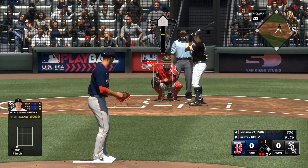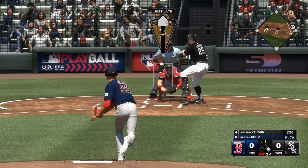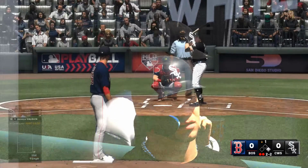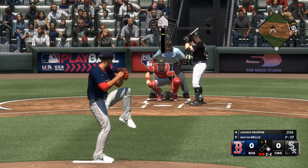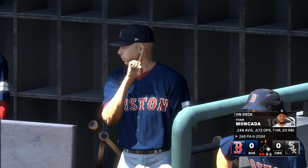The runner at first with 2 gone. Yeah, big swing and a miss. This guy's got such a good sinker. As a hitter, you've got to look up in the zone. If you look down, you're going to be chasing stuff in the dirt. And another ball. 3-2, 2 out, runner on first.